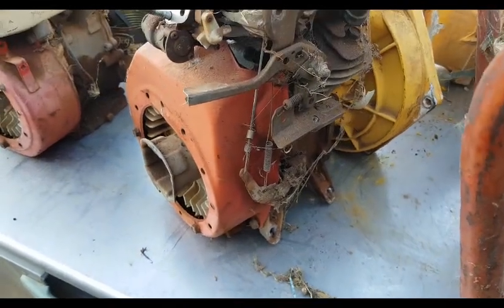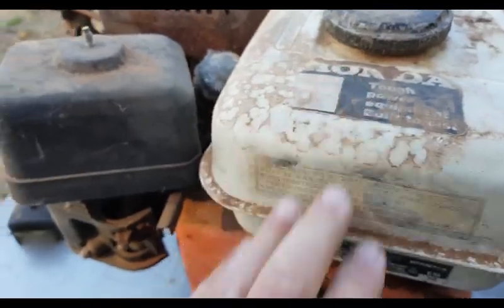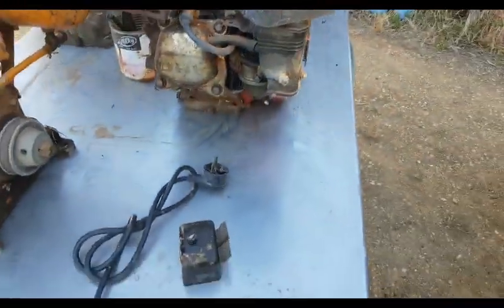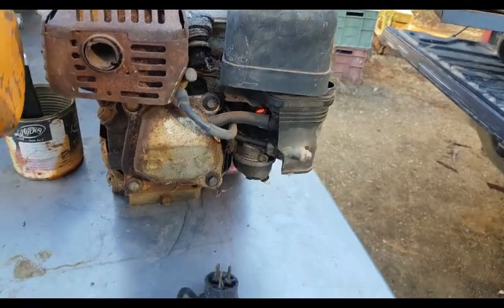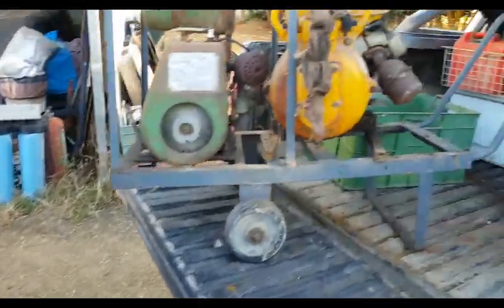Spare parts. Another Honda, but these tanks are pretty hard to get hold of. Genuine Honda tanks anyway. The Chinese clones are pretty easy still. I'll get the ultrasonic cleaner set up at some stage and get these carbs in there for a good soak. We've got another interesting one over here.